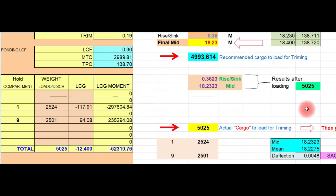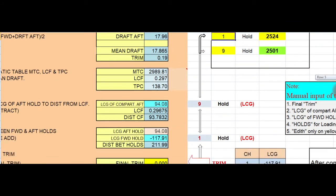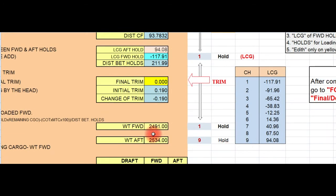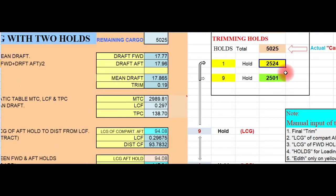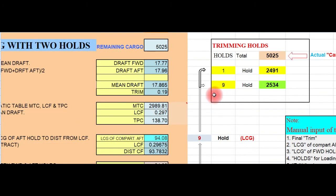So how much shall we load in hold number 1 and 9? So 5025. So hold number 1, 2491. You will load in number 9, 2534. So 2491 in number 1. So in number 9 will be 2534, and number 1 will be 2491.